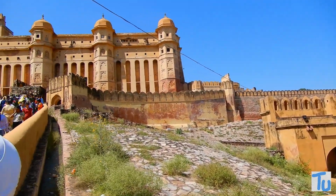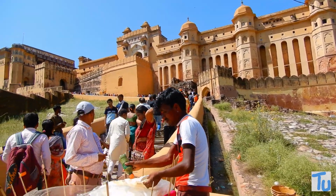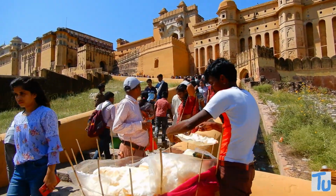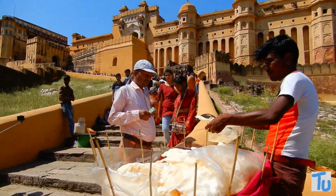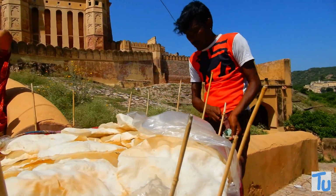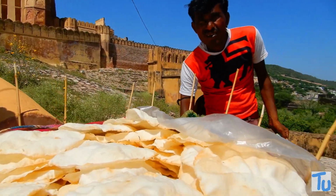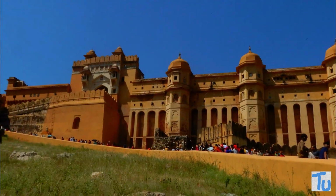With its large ramparts and series of gates, the fort overlooks Maota Lake, which is the main source of water for the Amer Palace. The architecture of Amer Fort can be summed up as a perfect blend of art and nature, a fusion of Rajput and Mughal architecture.